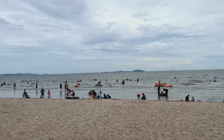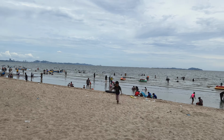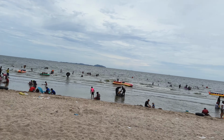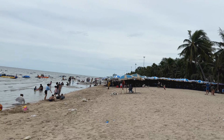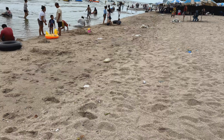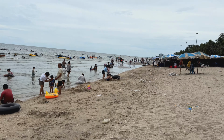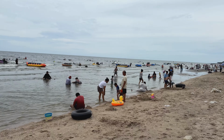But it's a great weekend out of the city, so the kids will be out here swimming till they cannot swim anymore. Yeah, so you can see, you can rent those little tubes and go swimming. You can see the sand is fine. It's not bad at all. It is just really, really dirty from all the trash.